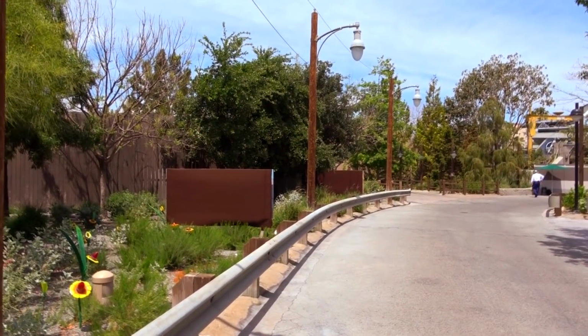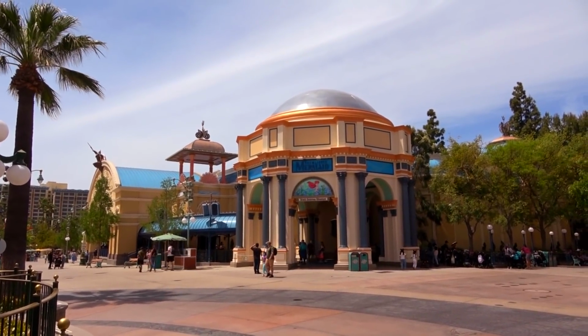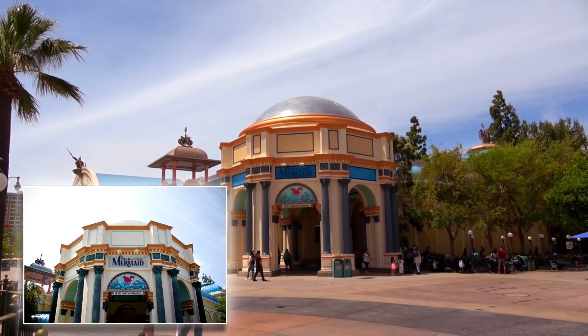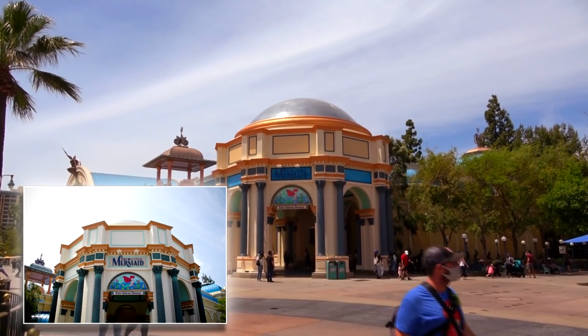Ariel's Undersea Adventure remodel or refresh is complete. It was just paint and polish, basically. I'm not sure what, if any, changes there were to the color palette. I don't have any old images in front of me to compare, but I mean, it's going to be better than it was before, right?